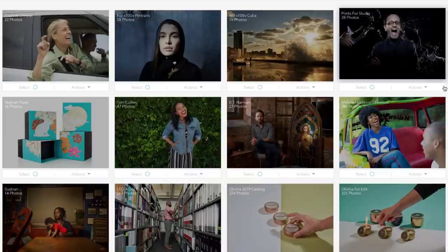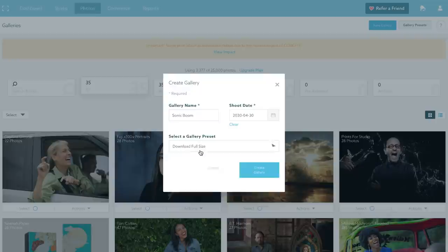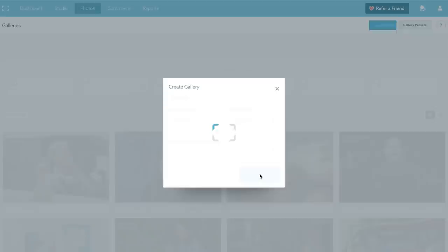Here's the gallery landing page, with the different galleries you set up to send to clients. Let's make a new gallery. We're going to call this Sonic Boom. I've pulled up some images from an assignment I did for Smithsonian Magazine. Let's say I'm delivering this to the editor, and they need to be able to download all the high-res images. So I'm going to use my gallery preset that I've already made called Download Full Size, and I'm going to hit Create Gallery. Then I'm going to upload photos.